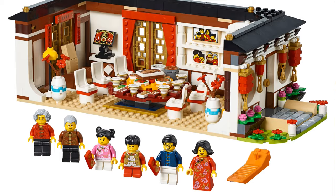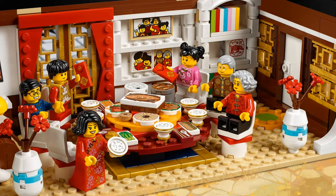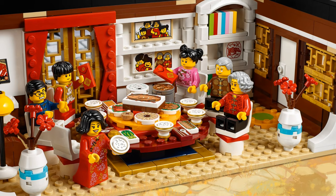set. LEGO 80101 Chinese New Year's Eve Dinner was one of the very first Lunar New Year sets ever to be released, and it's absolutely spectacular, and for those people who don't live in the Asia area who wanted to get hold of one, tough luck, because this was back in the day when most LEGO sets that were aimed at a specific market were only released in those specific markets. Now, finally, the LEGO Group has changed that, and of course these Lunar New Year sets go out worldwide, which is brilliant because they are returning to the idea of a family dinner with one of these new sets.